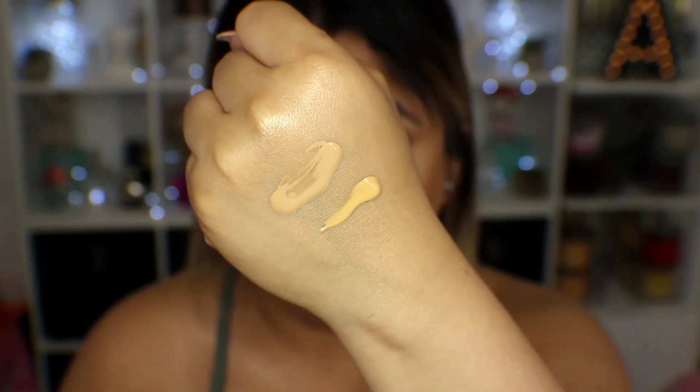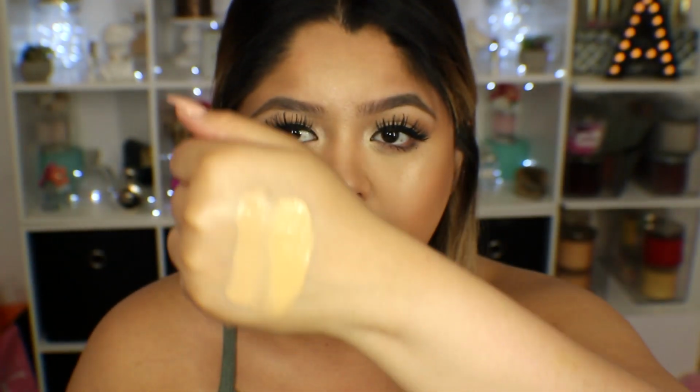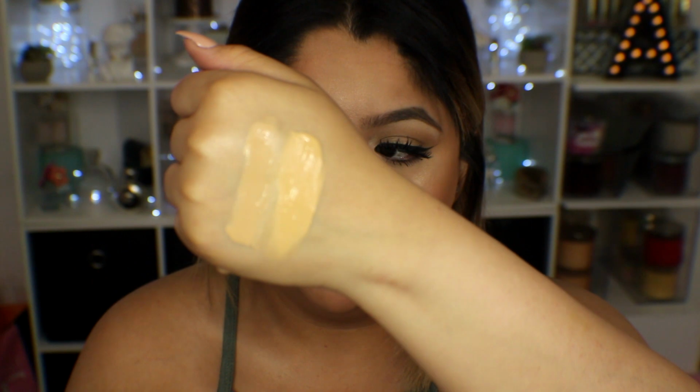You guys see how much more yellow it is. The other one's a little bit more neutral. This one is a little bit thicker than the other one. Well, not thicker, it's more dense. It's less liquidy than the other one, but these do blend out really nicely. So I kind of blended them out for you guys.